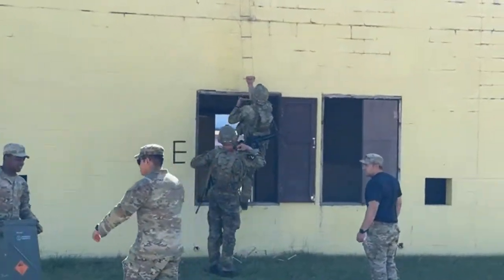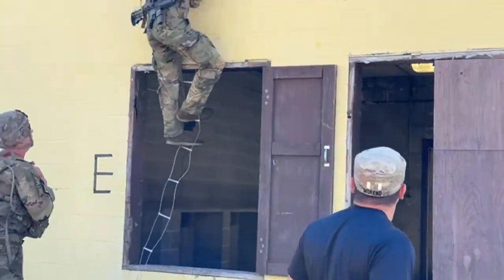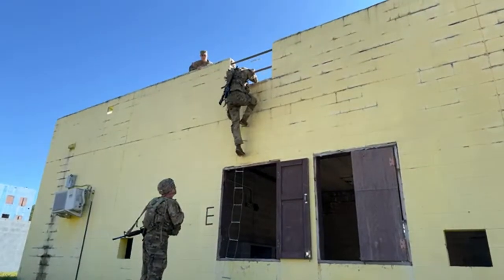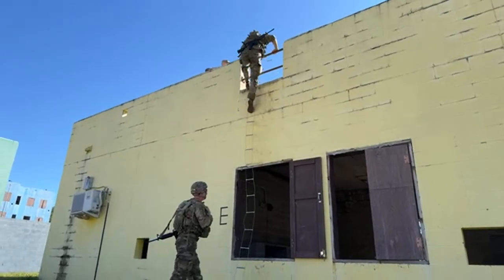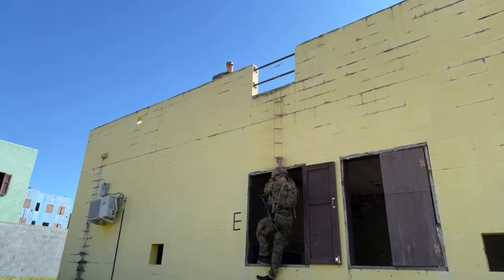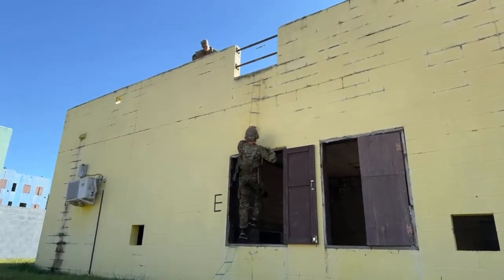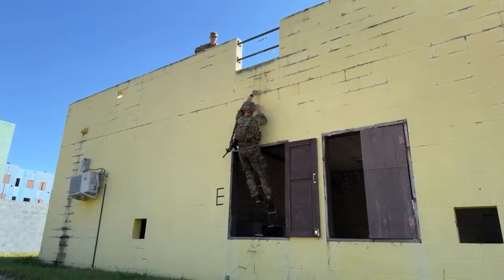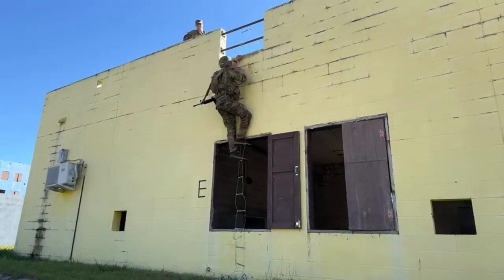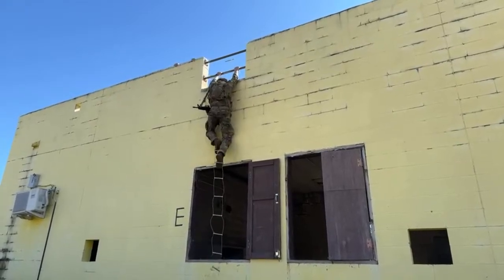On the east wall. Is there a leaderboard? There is a leaderboard. If you go to the Airborne Ranger Training Brigade Facebook page, they will post each individual event as all the teams finish. So an event like this is probably not going to be posted for 3 hours, right? We've got 39 more teams to finish. So it's tough right here.